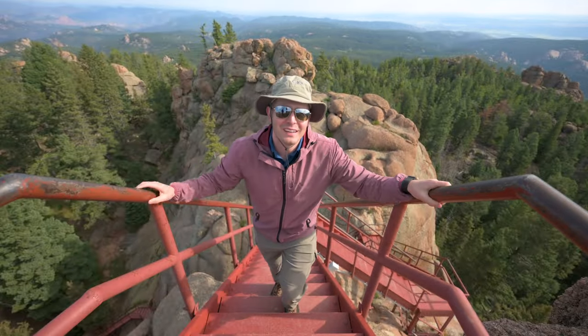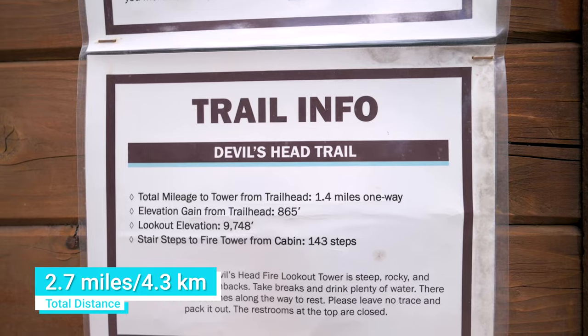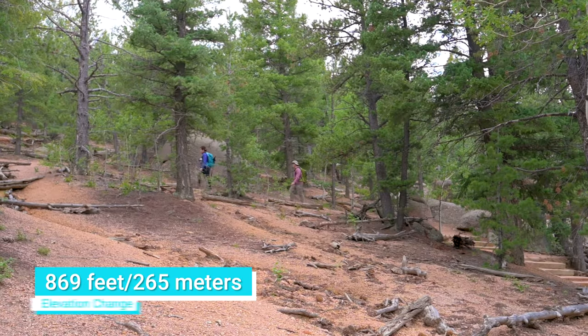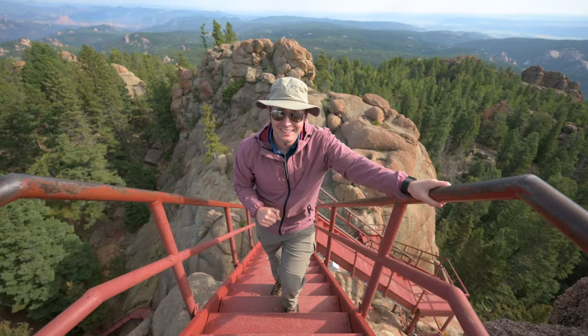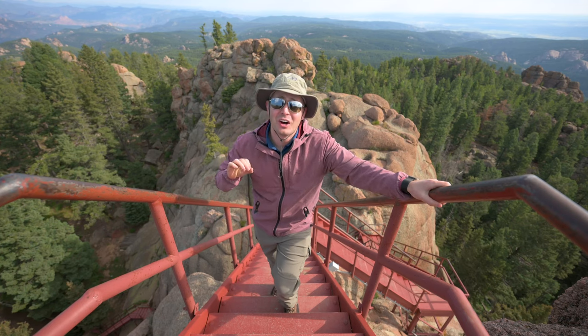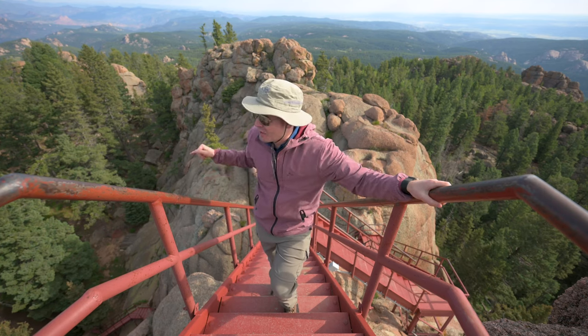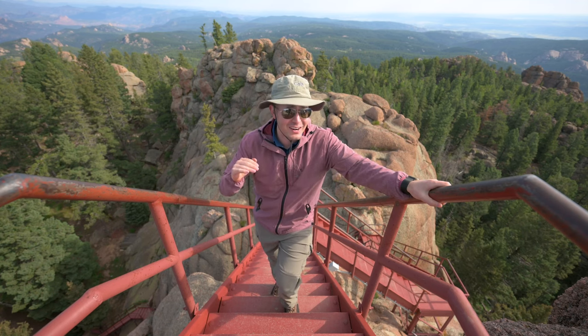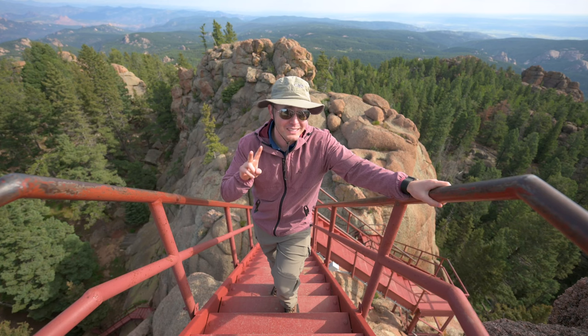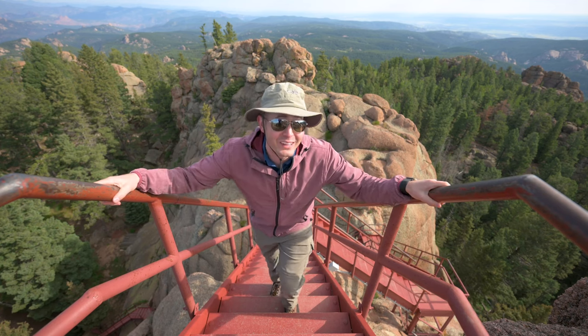Getting up to the lookout, it is 2.7 miles, and that's an out and back. And the trail is pretty moderate at 869 feet of elevation change. But the stairs, that is extreme. That is way more challenging. It's 143 steps from the bottom to the top, and the entire time our heart is pumping because it's challenging and it's pretty scary. So let's go and take you over to the lookout.